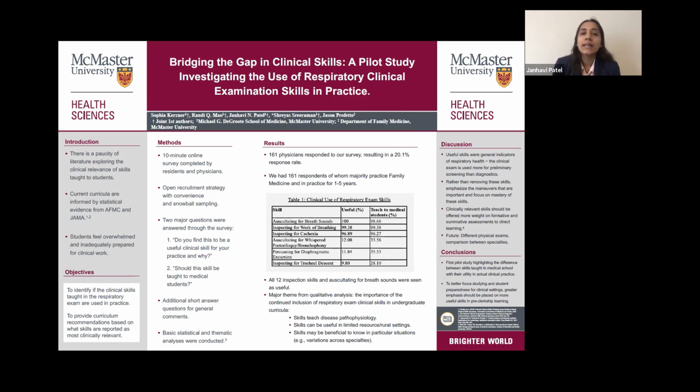Given the reasons highlighted earlier regarding the importance of these skills for other purposes, we suggest that rather than removing these skills from the curriculum, a better avenue would be to emphasize the maneuvers that are actually used in clinical practice and then teach the other maneuvers for their other purposes.